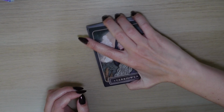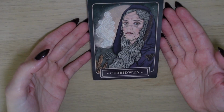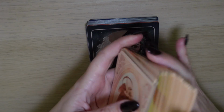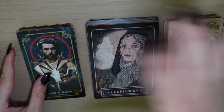So let's take a look at some deck matches. I think some of you might like to see that. If that is not something that you want to see, if you do not care about deck matches, let me know and I won't do them again. So this is my Mythos Tarot. I also did a review on this, and this is all with Greek deities, beings, that whole thing.